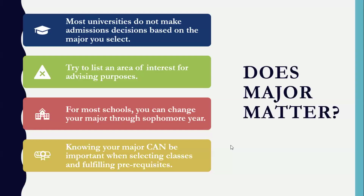So if they know it, go ahead and put it down, because that'll basically give them the advisor in that major. And there are some schools who have special programs for that major, where they might be able to do a different admissions if you didn't get in as a standard admit. But most schools, you can change your major throughout your sophomore year.